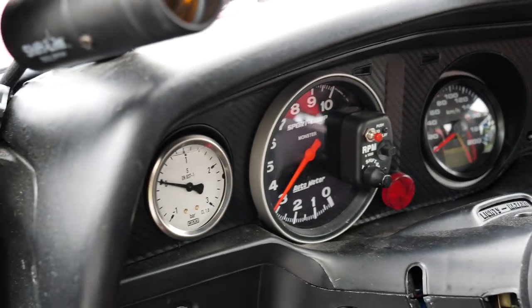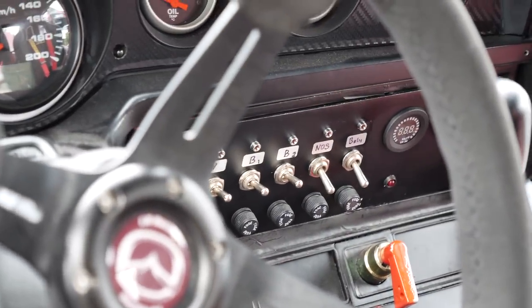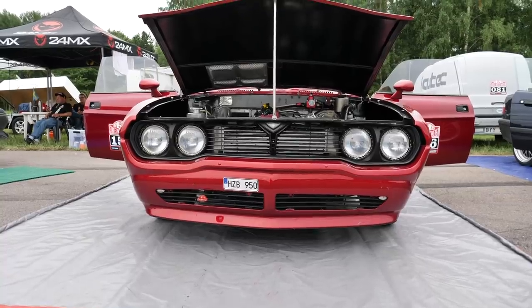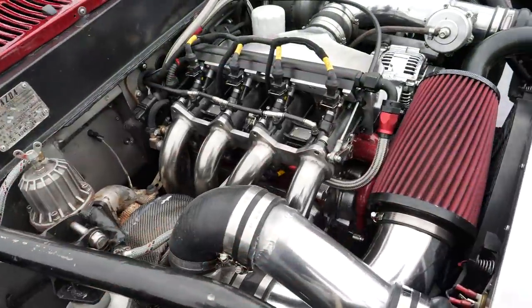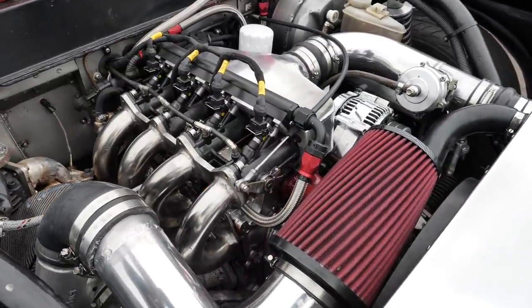Some Autometer instruments, boost gauge, and switches there. Some nitrous looks like also. Yeah, looking very good interior in this one. It's about 600 horsepower in this one, and 1.5 bar boost. Will hold up very good for this week's trip.